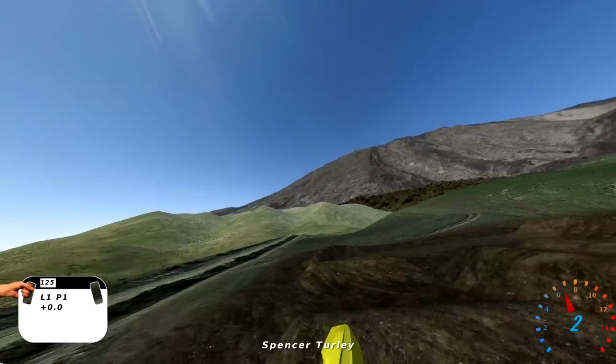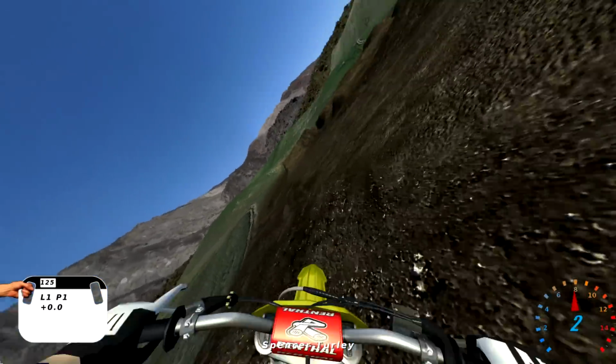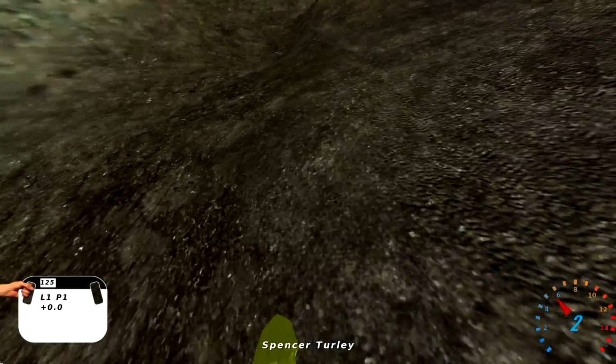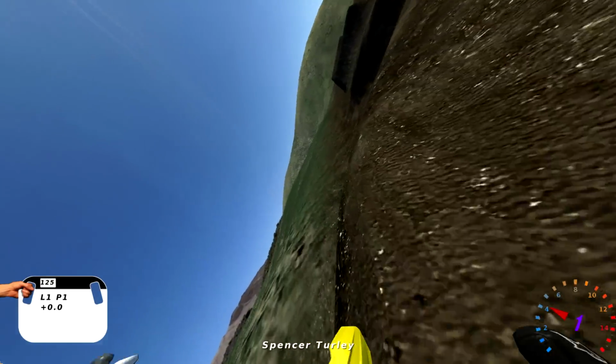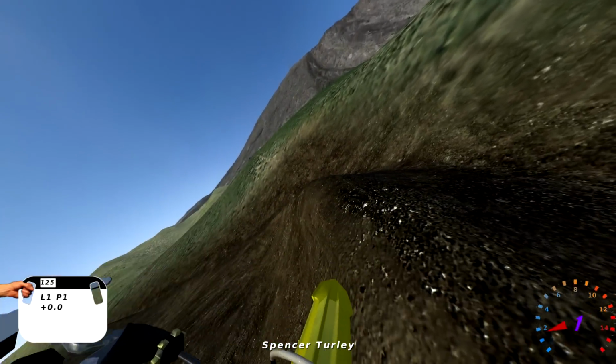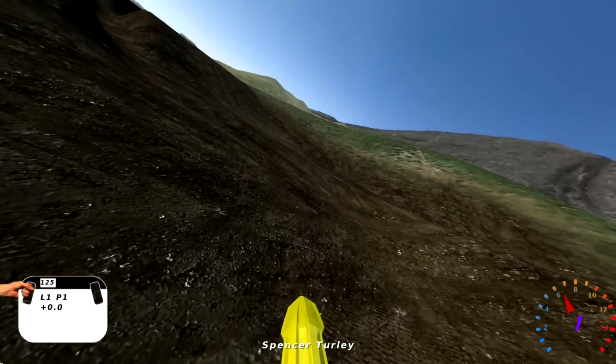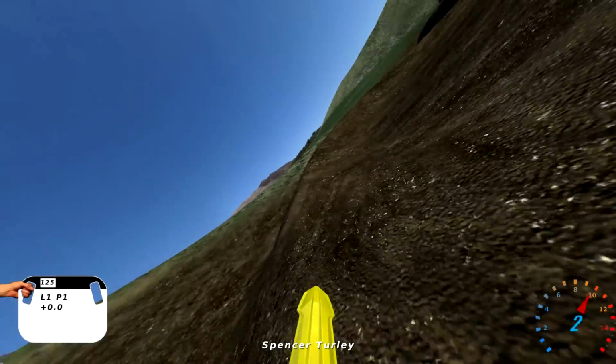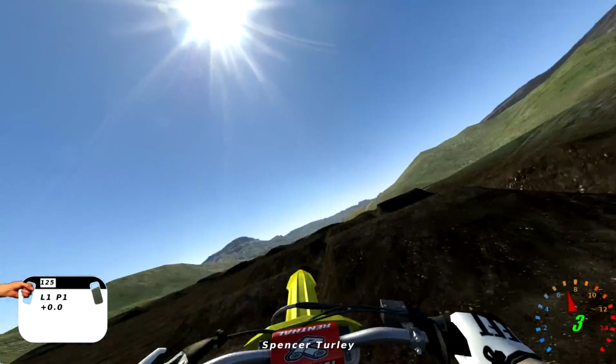Now the rhythm sections, it's its own style of a track. There's no doubt about that. It's definitely something you're going to have to get used to when you get on the track. You can't really compare it to anything else. So it all depends on how you look at it. But I enjoy different styles of tracks like this.